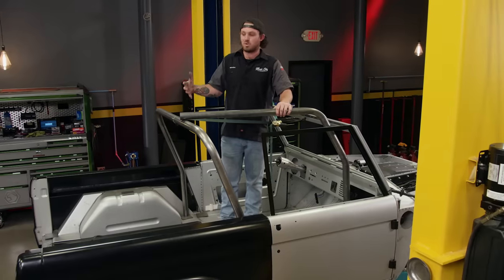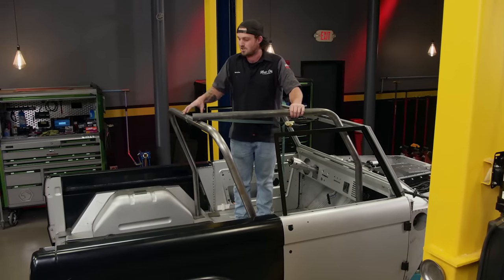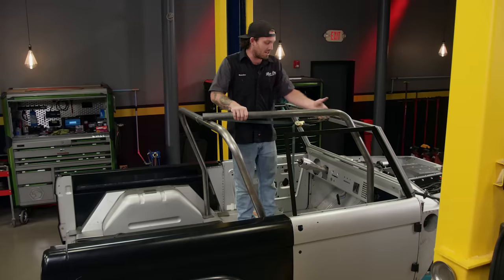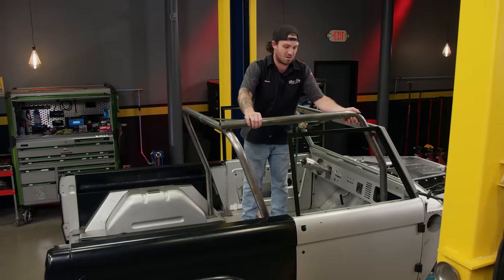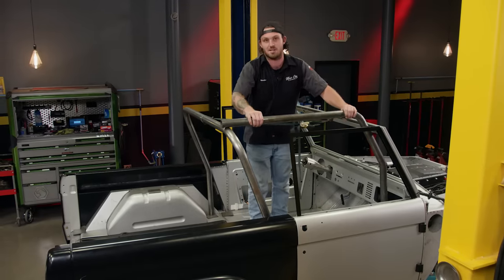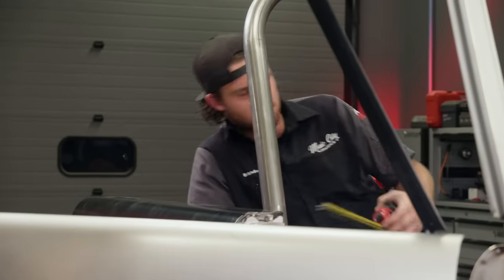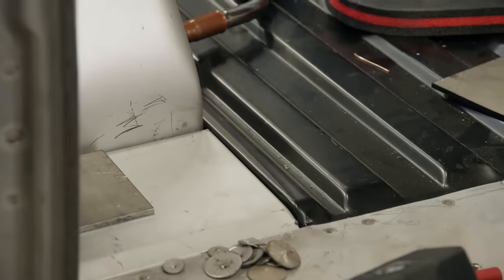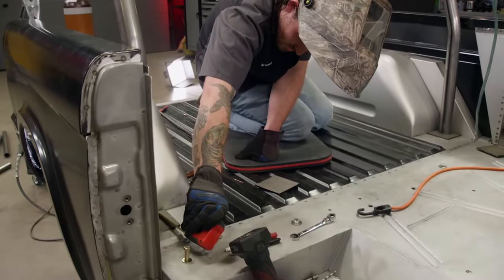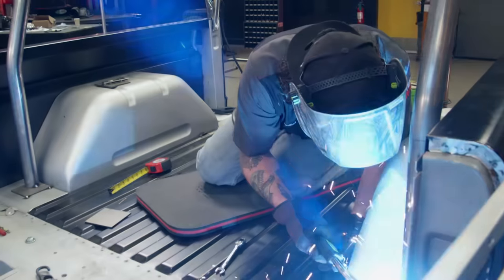All right, so I'm working on our pre-bent cage for the Bronco, and this is specifically made for early Broncos, but it is a U-weld kit, so you have to do some measuring, trimming, and you can tell by the door bars that obviously it's a little long, so we're just gonna have to take some measurements and start cutting. I'm starting out with the mounting plates and main hoop, getting it centered in the truck. Then I'm going to tack the plates in so they don't move while I measure for the rest of the tubes.